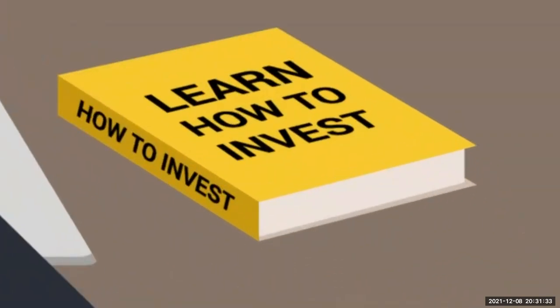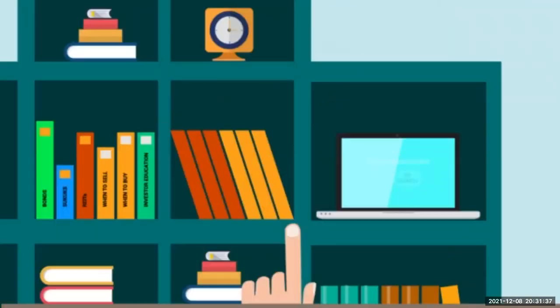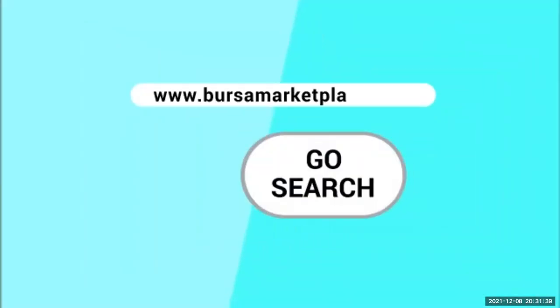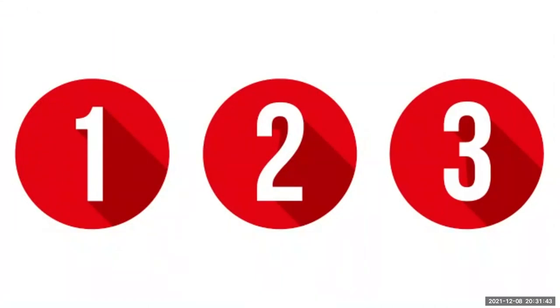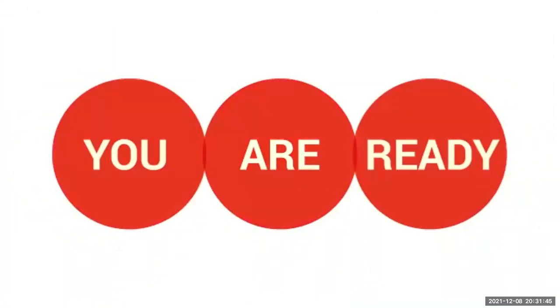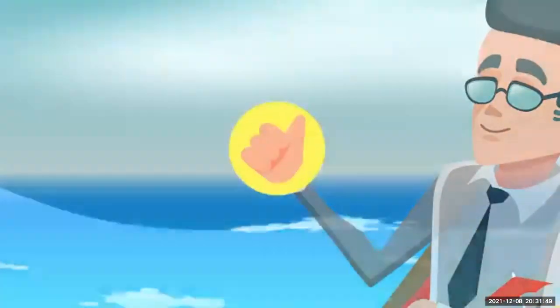If you are new to the market and would like to learn the fundamentals of stock investing, please visit www.bursamarketplace.com. That's it! With these three easy steps, you are ready to start investing in the stock market and move towards achieving your financial freedom.